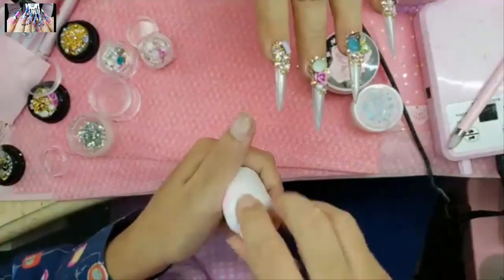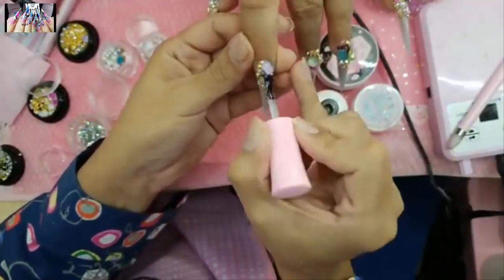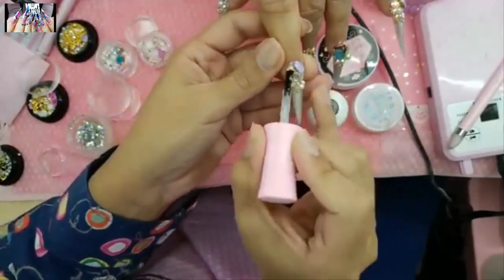Okay, now let's seal everything in with shiny gel. A nice, even, thin layer over the whole nail. And this is going to shrink wrap everything in so that way she doesn't come off.